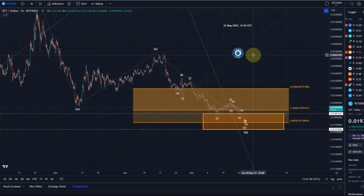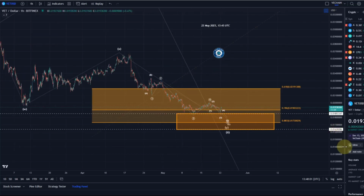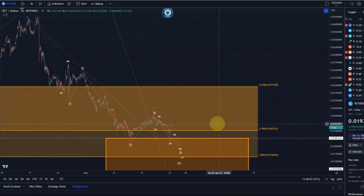So it's getting really squeezed here, and it's turning around. I mean, we have this support area in orange. Within that support area, another support area, which is of higher relevance. We already reacted to it. This move down can be over at any time, but we need to wait for a signal. Now, we see a few green candles today, so let's take a look at it.